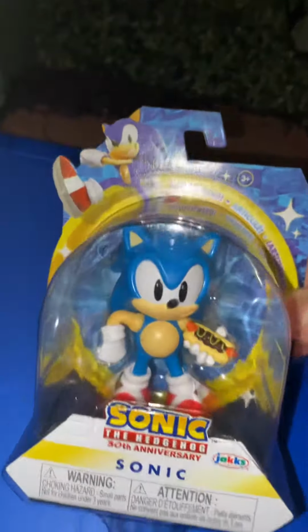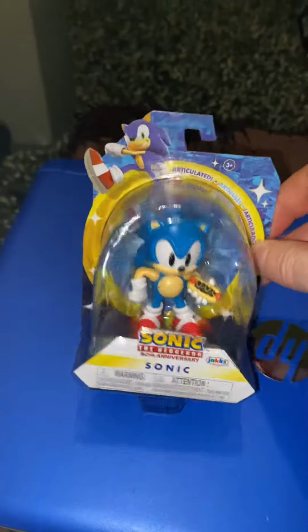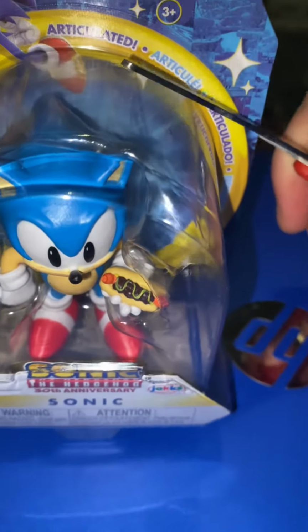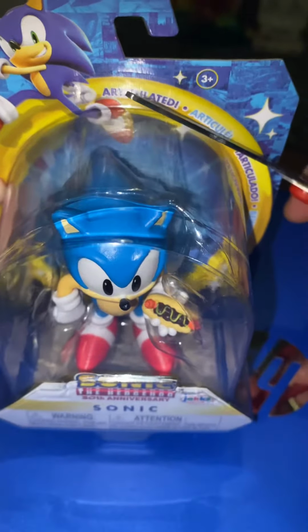Excellent. And what are we going to do? Are we going to open it? Yep. Alright, okay, let's open it then. Right, okay. Here we go. Sonic looks cool. Hold it. Okay. There you go. Don't worry, I won't cut your hand. Okay.